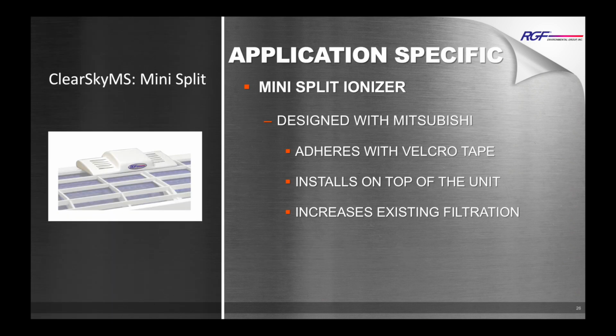This is an ionizer for mini splits. This is going to help increase filtration. RGF also makes the Clear Sky DM for standard applications. It magnetically mounts to the blower housing in a standard split system, or even a package unit for that matter. Both products are ionizers and will increase filtration.